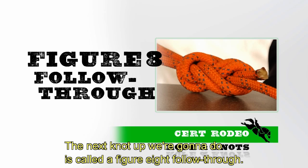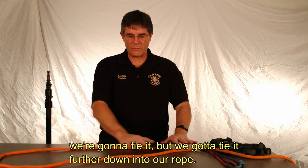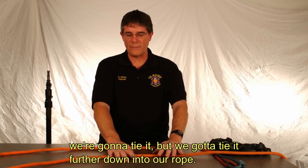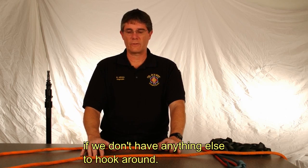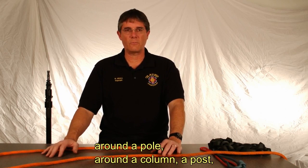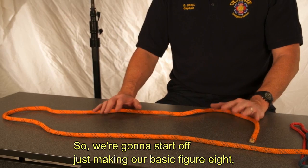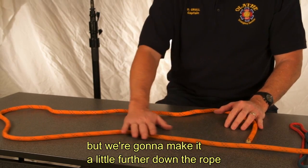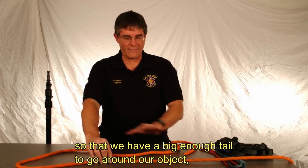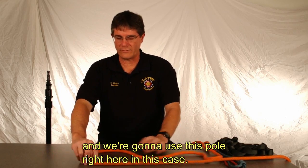The next knot up we're going to do is called a figure 8 follow through. All we're going to do is tie that original figure 8 knot, but further down into our rope. This is a knot that we can use to make an anchor if we don't have anything else to hook around. We can make this around a tree, a pole, a column, a post, anything we want. So we're going to start off making our basic figure 8, but a little further down the rope so that we have a big enough tail to go around our object, and we're going to use this pole right here.